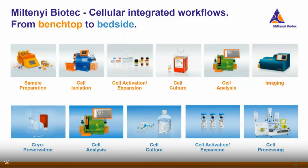So to start with, Miltenyi's a company that really works in the translational space. We have a variety of technologies, both on the reagent side and the instrumentation side, that help researchers develop technologies, develop assays, and then transition them to a regulated environment. Our main slogan for that is from benchtop to bedside. So we really pride ourselves on our ability to transition technologies and assays to this regulated environment. And we have a huge support team to help make that possible.